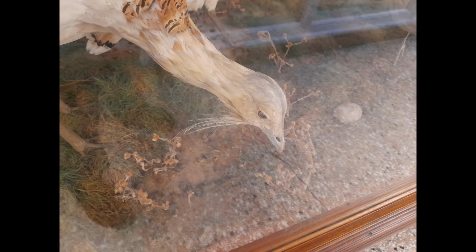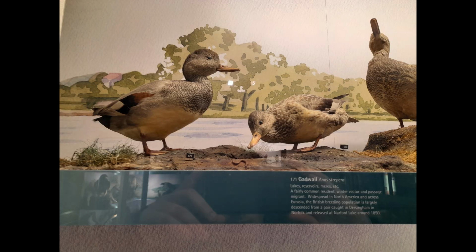I know things like taxidermy are not for everyone, especially when it comes to involving smaller animals, and can come across as a little cruel.